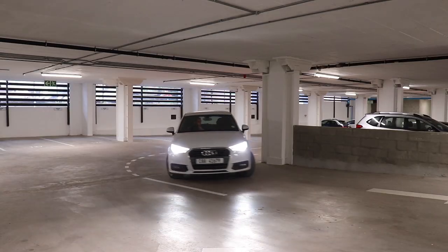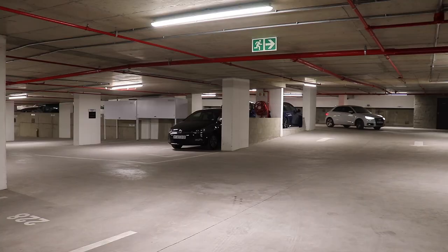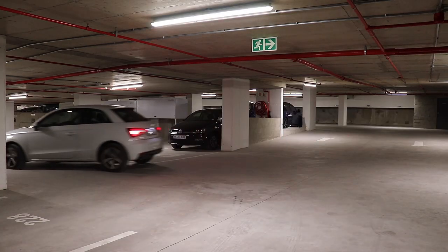So the owner of this particular A1 lives in the building, and she agreed to let me film the car. And the cool part about the story is that she found this car on Cars.co.za, and then the car that she traded in was sold on Cars.co.za. That's really cool. So she picked it up for 199,000 Rand. It's a 2015, and she got it with just 45,000 Ks on the clock. This was a real peach of a find.